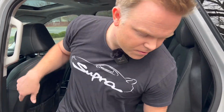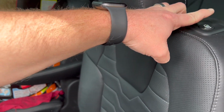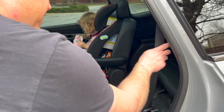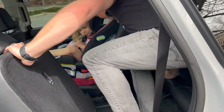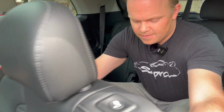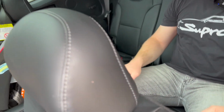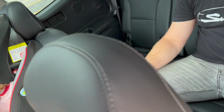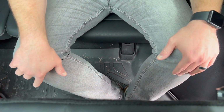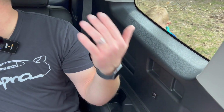So let me show you how to get into the third row. It's very easy. There's a little button just right here. Press that. Easy. And so, me being 5'9", I can come back, sit here, and then if I were to pull this, now this seat's a little bit forward, but I'm comfortable. I have lots of room back here, and you could slide this one forward too. Again, you could fit 4 adults in here pretty comfortably. You've got more USB ports, cup holders, speakers.